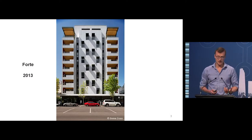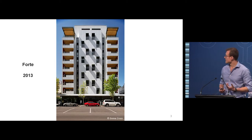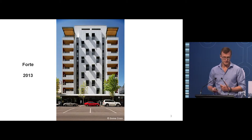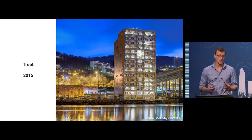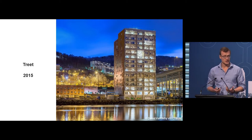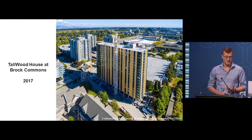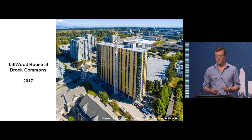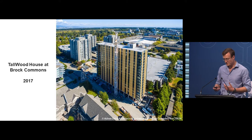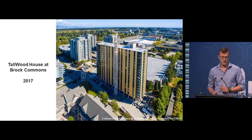Well, in 2013, and I apologize if I get the completion dates marginally wrong, this is, I think, the Forte building, 10 stories tall in Melbourne in timber. The Treia building in Norway, 14 stories tall, 2015, in timber again. We have the Tallwood House at Brock Commons, going up to 18 stories, 2017. It's got concrete cores, but it certainly uses a lot of timber.